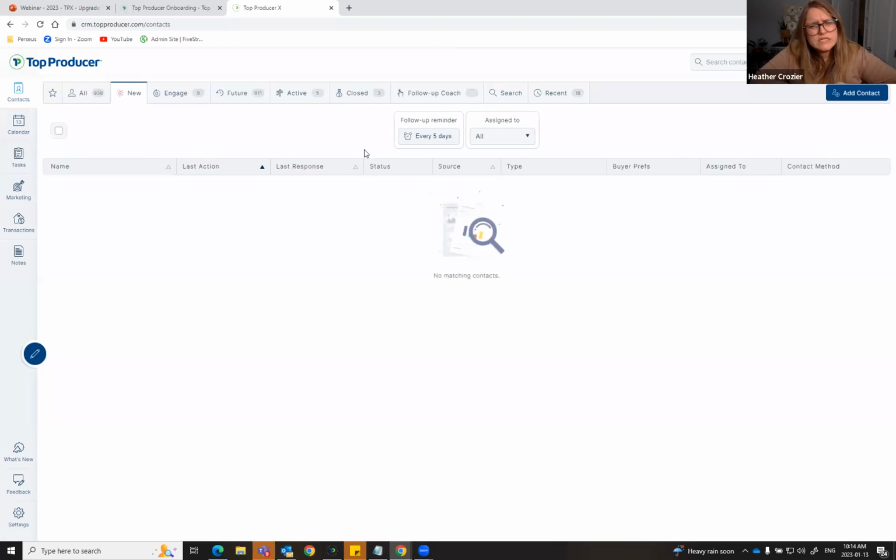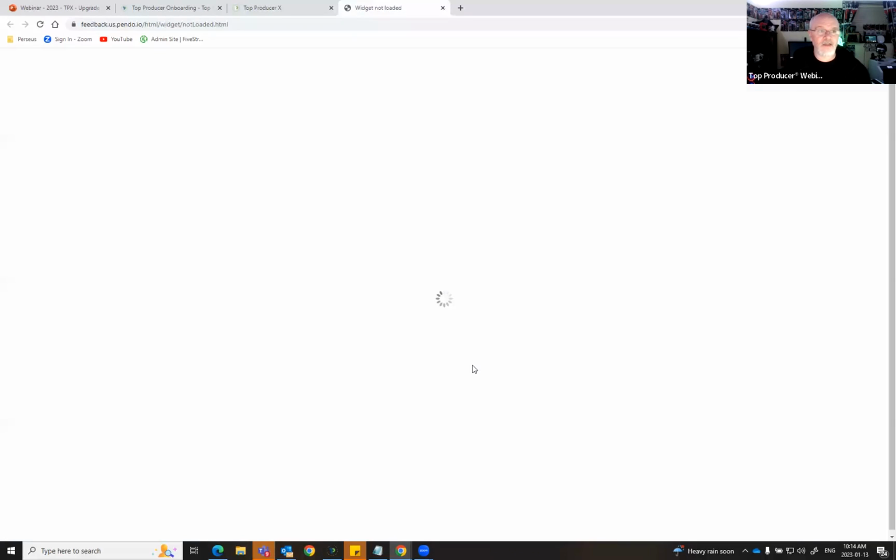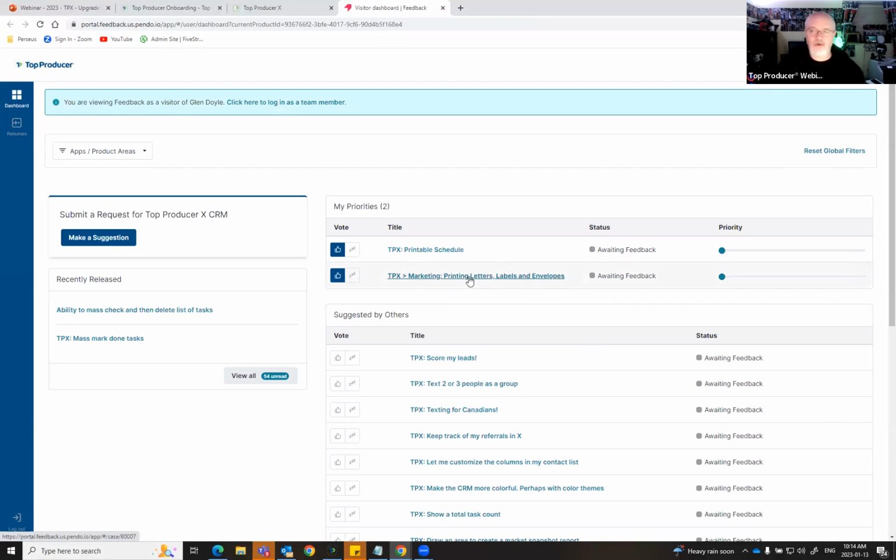I don't know, did they already say it was in the plan to add it, or is it still open? Let's take a look. So in Top Producer X, because I just very quickly logged in since this has become a very hot topic, let's actually take care of it. You have this button down in the bottom left called feedback. Click on it and let's see. It took me directly this time. Yay, I fixed the problem with that.